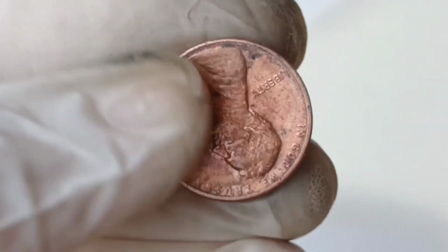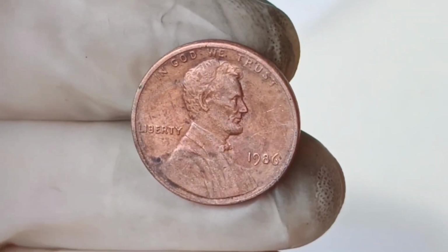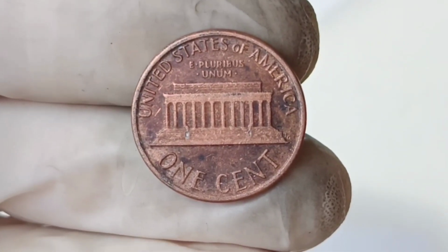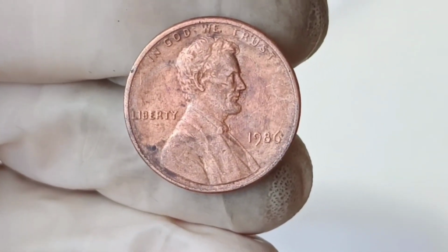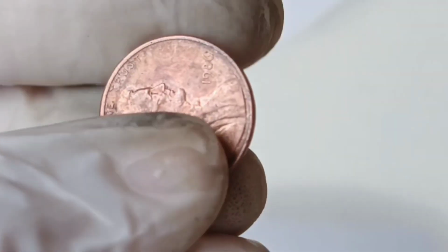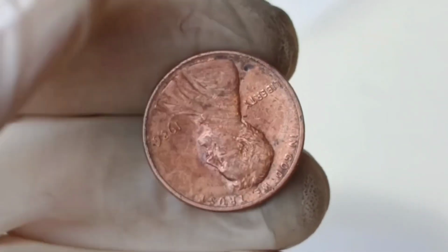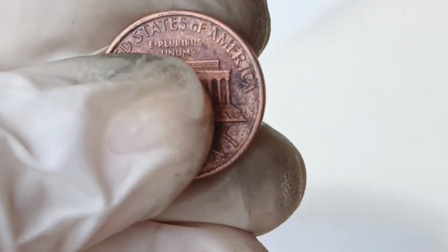Now, how do you go about finding these extremely rare 1986 pennies? Well, it starts with keeping an eye on your pocket change. Though it's extremely rare, people have found coins with mint errors in their everyday change. So, it's worth the time to check your pennies, especially those from the 1980s, just in case they might have one of these valuable errors. Another thing to consider is the condition of the coin. Like most collectibles, the value of a coin is heavily influenced by its condition.